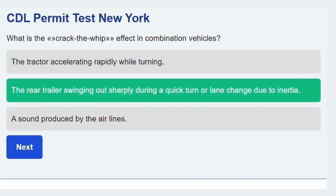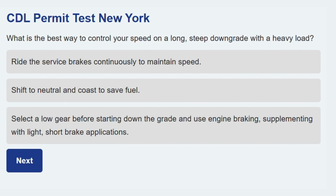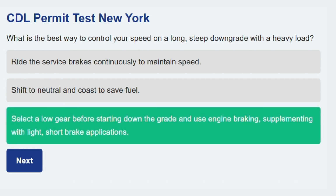Let's get to this one. What is the best way to control your speed on a long, steep downgrade with a heavy load? Select a low gear before starting down the grade and use engine braking, supplementing with light, short brake applications. This saves your service brakes from overheating.